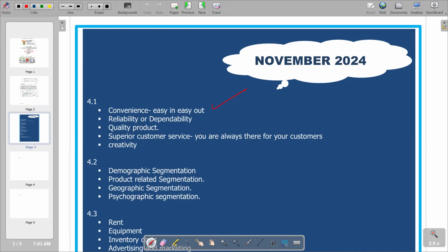We can also use the income levels of the consumers as a market segmentation basis. So we are saying this is the first one that we have, which is representing demographic. So moving on to the second part, whereby we have product-related segmentation.